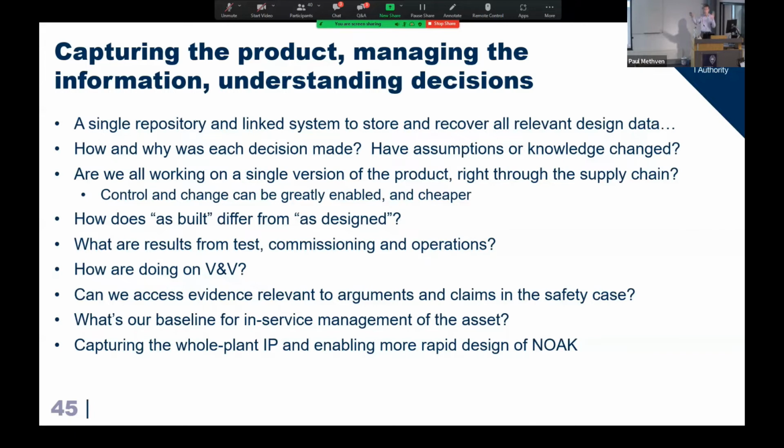We're going to have multiple partners on this sort of program. So are we all working on a single version of the product right the way through the supply chain? Pretty hard to do, but enabled through what we're talking about here. So the classic NASA hammer problem, what metric are we talking about? What unit are we talking about? You've got less potential for that if you apply these systems correctly. And you can control change better.